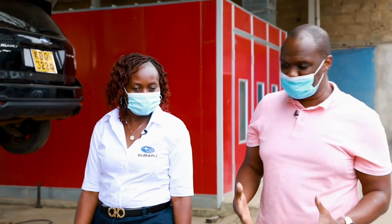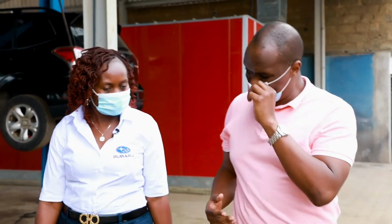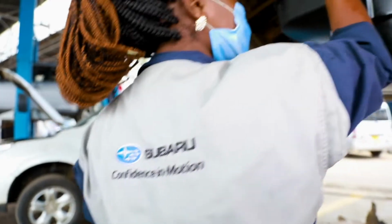So you've come here to Subaru Kenya to have a look at what you need to do when you're having your car serviced. So I have with me over here Lydia. She's in charge of service at Subaru Kenya, and she's going to take us through the process that a customer goes through when they bring their car here for service. Thank you, Murigi. As you've heard, my name is Lydia Obiero from Subaru Kenya headquarters. This is where confidence is in motion.